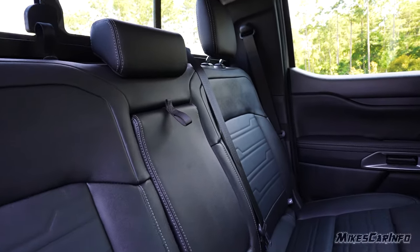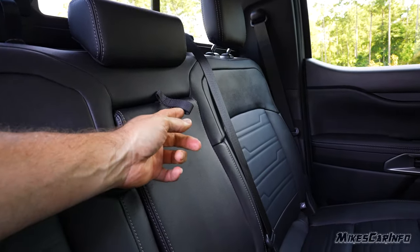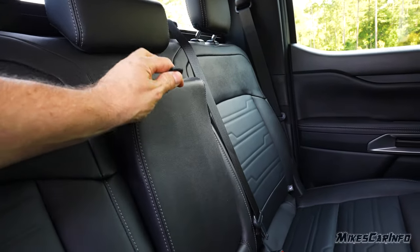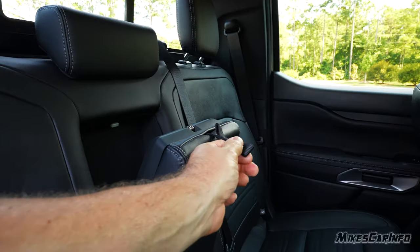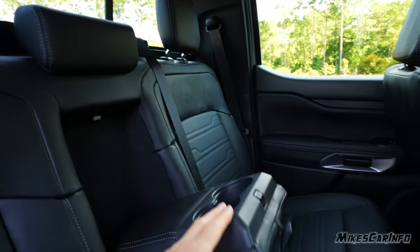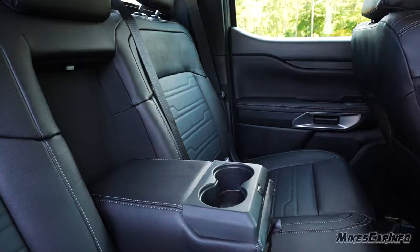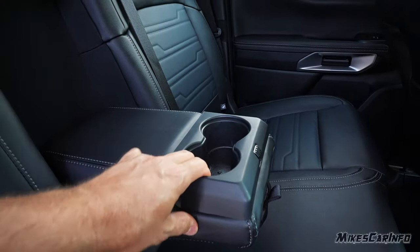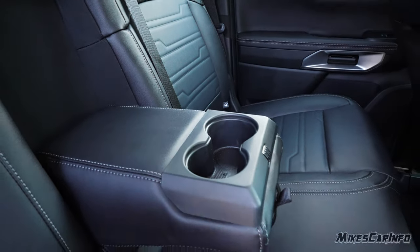There is an armrest that folds down and it locks in place. You can see this little strap right here. It actually won't come down unless you pull that strap. So it's secure, which I like. So it has this little catch right there. A lot of vehicles just have it to where it's just flopping down. There's cup holders, armrest, nice and soft, and this is rubberized on the inside of the cup holders.